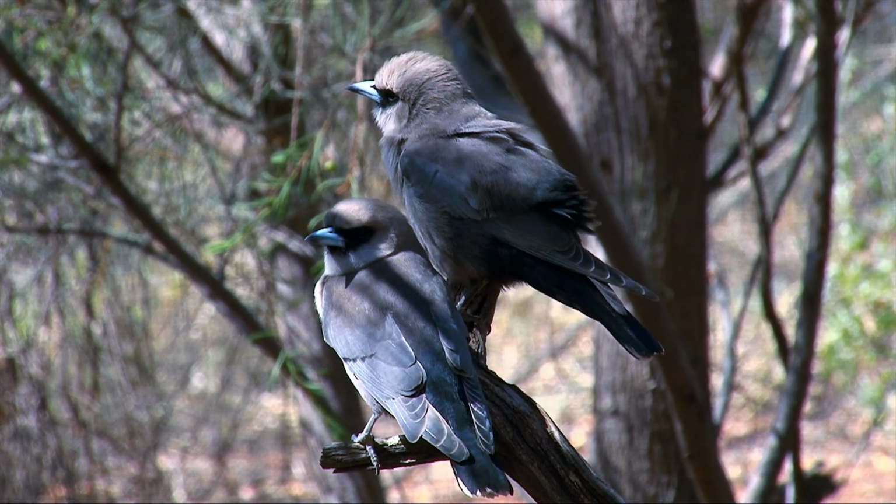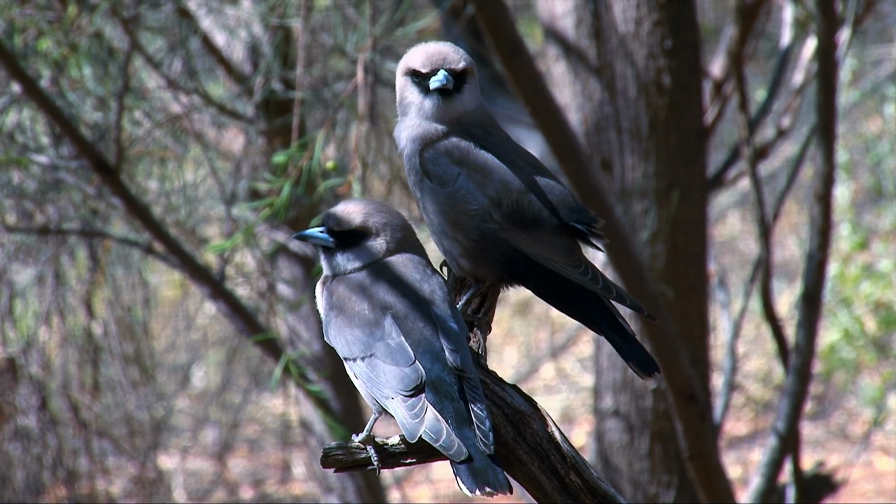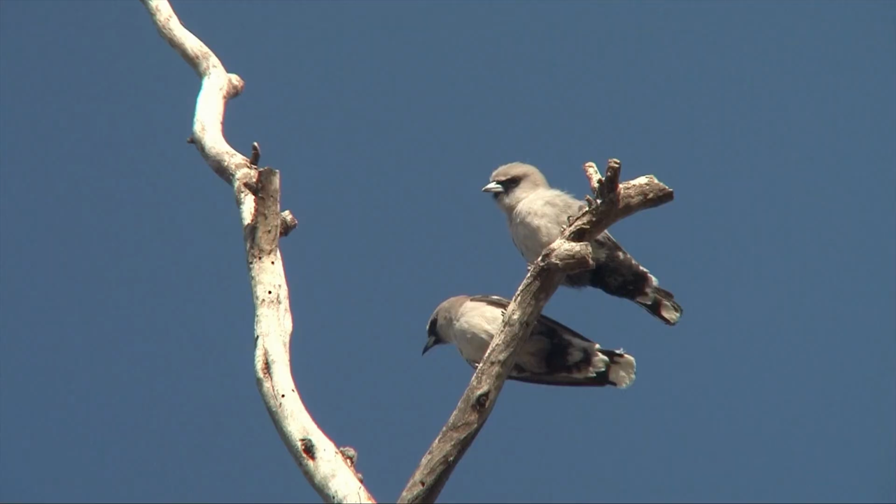This species is broadly distributed in Australia in tropical savanna. It prefers open woodlands and grasslands.